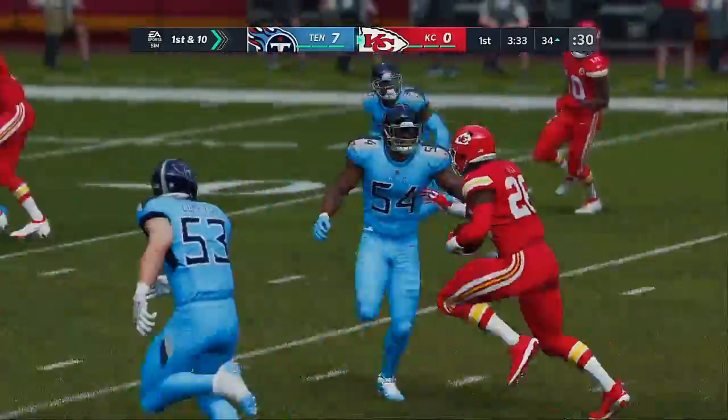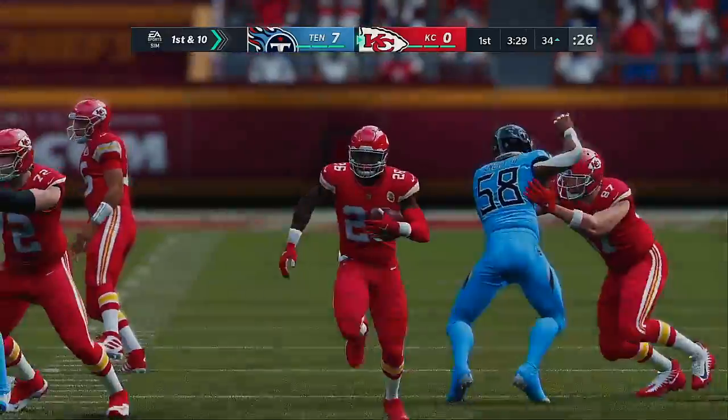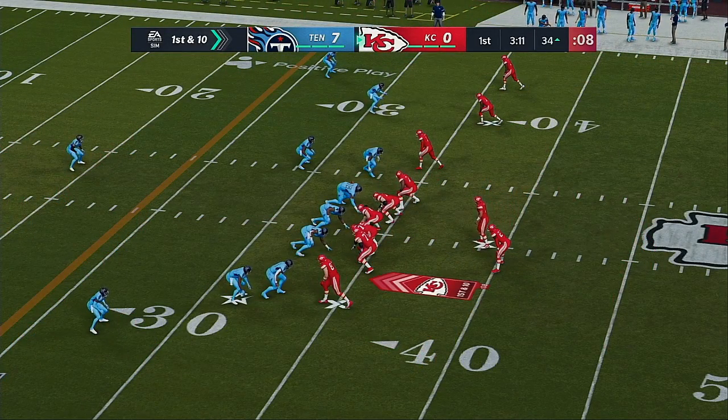We use the word relentless a lot with guys who are aggressive on the field. In this case, it really fits, doesn't it? How about his ability to break tackles and his feet never stop moving? From the 34 now, here's first and 10.